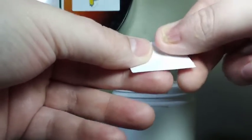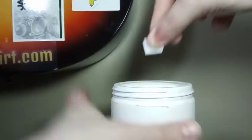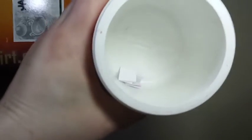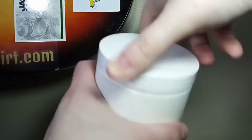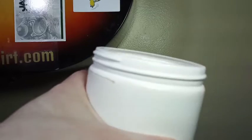All right, so let's get this one more time. As you can see, they are both in there. Okay, so we're gonna close this up, and we're just gonna give it a shake. Alright, so I'm just going to reach in, and whatever one I grab is going to be the winner. So let me see if I can, it's hard to grab, this is smaller, kind of, I think I got one. Okay, yep, I got one. Alright, so as you can see, the other one's in there.